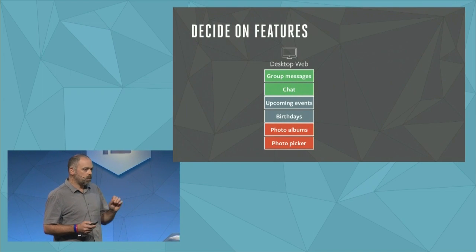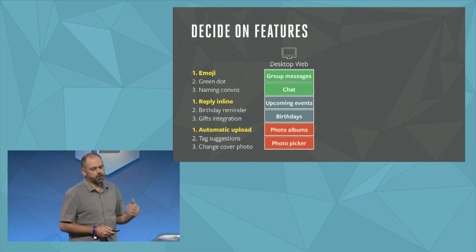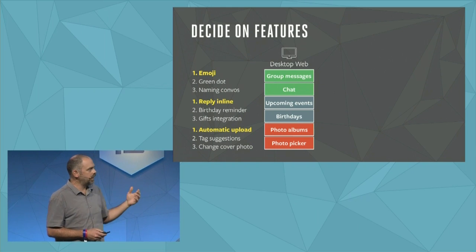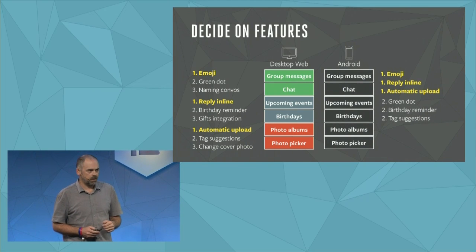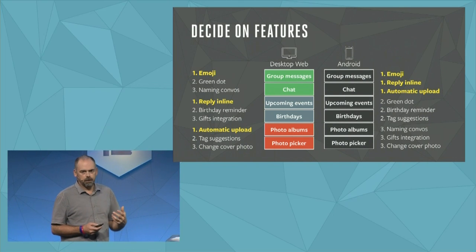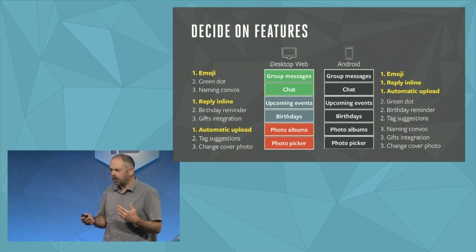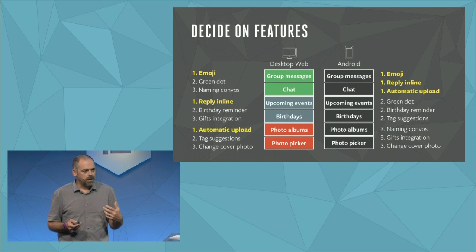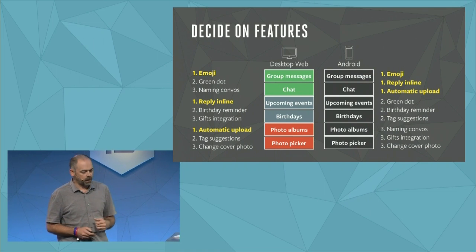This gets complicated even more when you have this organizational structure like we have. Each team is going to make its own list of priorities. The messages team, the photos team, the events team, they have their list of stuff they need in. They have their number one priorities, blah, blah, blah. Those all get dumped to the mobile teams. Now, the mobile teams have 3 number one priorities. They can't even basically sort between the 3 to realize, is emoji more important than automatic upload, or should I really be worrying about this reply in line thing? After that, they have a whole host of things that they need to get out as well. So this does not work out well.